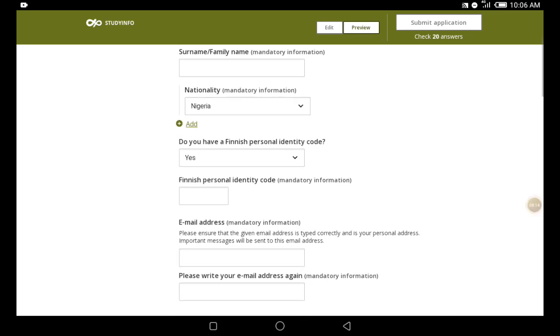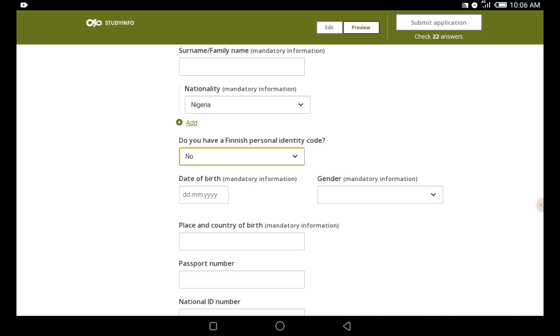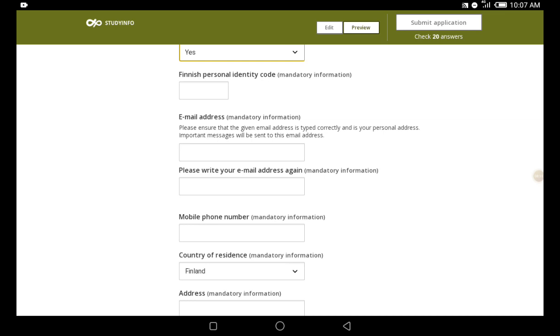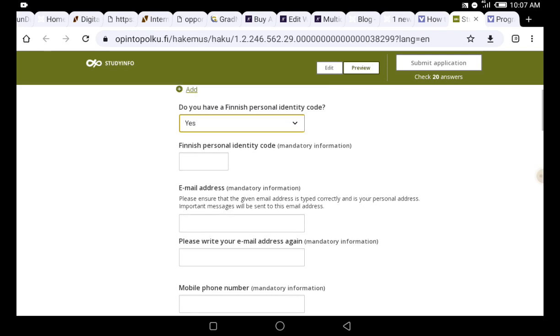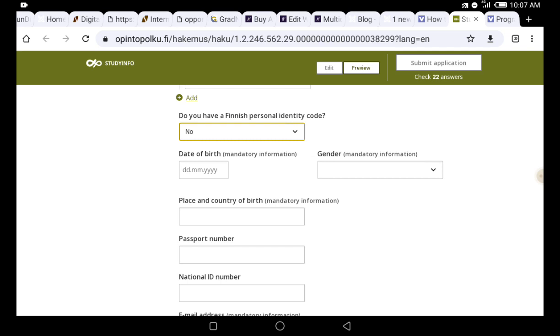Then the next thing you want to do is, do you have a Finnish personal identity code? No. I'll click on no. So when you click on no, it will bring up your date of birth. But if you click yes, it will provide you with more information about your Finnish details. You remember that fully funded scholarship I posted in Italy, where we were trying to do the task code, right? So once you click on no, then you will have to put your date of birth. So I hope you understand that.